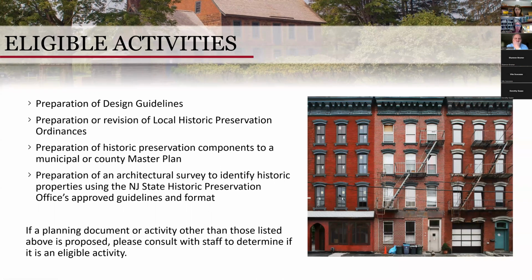So there are 4 major eligible activities. One is the preparation of design guidelines. 2 is the preparation or revision of a local historic preservation ordinance. 3 is the preparation of historic preservation components to a municipal or county master plan. And 4 is the preparation of an architectural survey to identify historic properties.